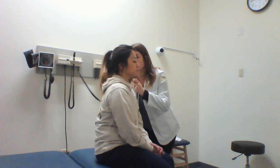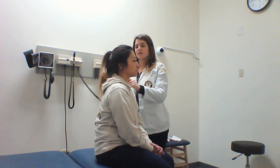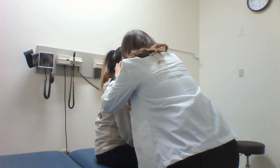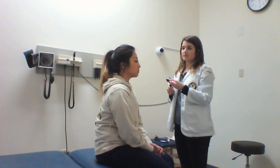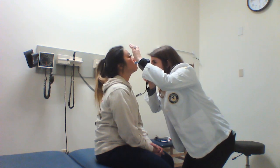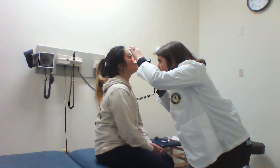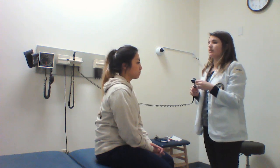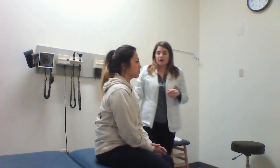First, I'll start with this ear. Her tympanic membrane is pearly gray. The cone of light is in the appropriate place, and it's clean and clear. I'll also look into her nose at this point. Her turbinates on both sides are pink and moist. There's no deviation or obstructions. Both are pink.